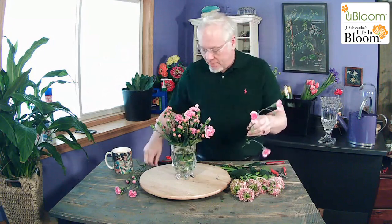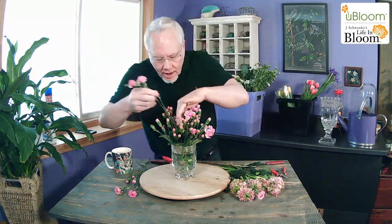One thing about carnations we always want to remember is we don't want to cut right at that junction there, okay? We want to make sure that we don't cut there because that is not a good place for it to take up water. We want to cut between the joints, just like on our arms and stuff. You know, they've got joints on these little guys. And so there we go. I'm gonna stick that in.